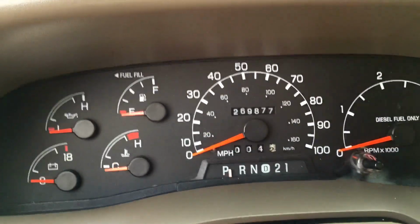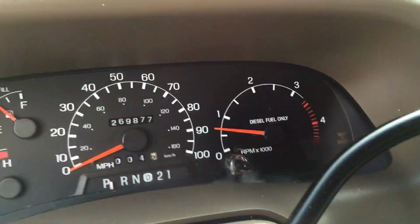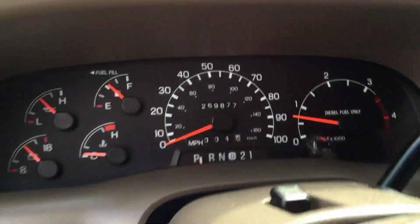And just assume it won't work, and you'll be using keys to get in and out. Because the point of this truck is not to spend any money on it at all, other than the basics to make sure it runs good. Keeping the price down is what matters here. $269,877.